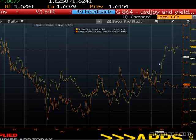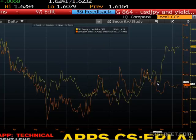However, there's a bit of a divergence here. Now, they are tending to move in the same direction, but we've seen a massive overshoot in dollar yen. So really, the outcome of the Fed meeting today could be very, very important for the outcome of dollar yen going forward, because if that causes the spread between US and Japanese bond yields to actually narrow, then we may see dollar yen get dragged lower as well.